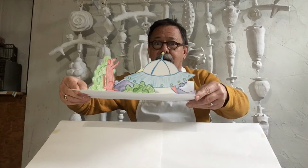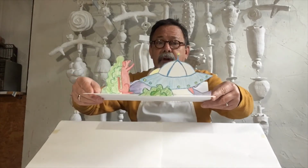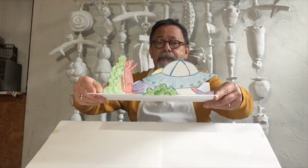I like my red weenie dog. It reminds me of one of mine. I got a weenie dog.